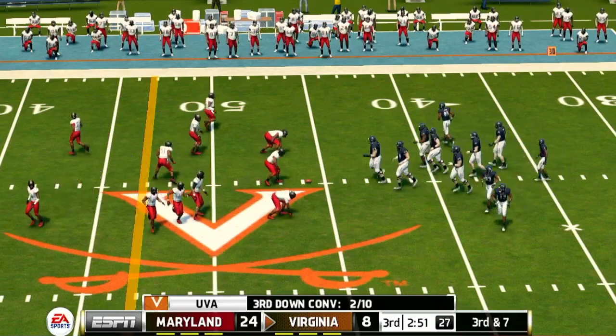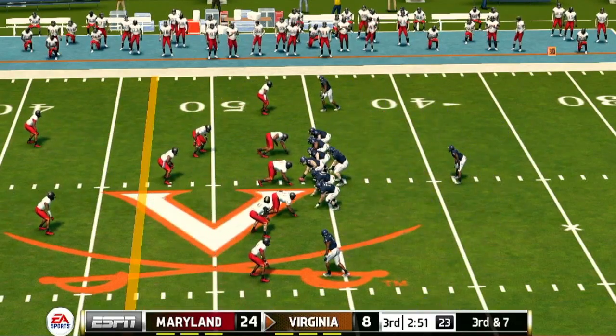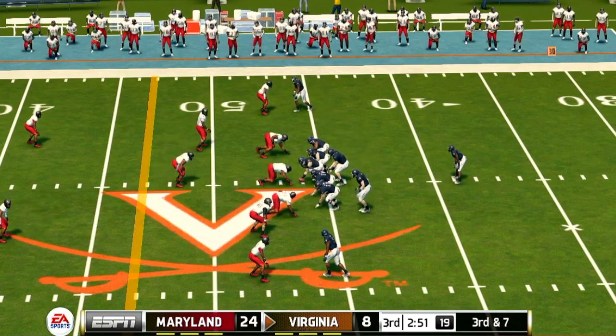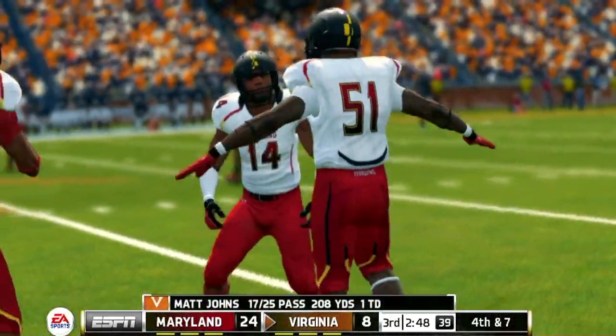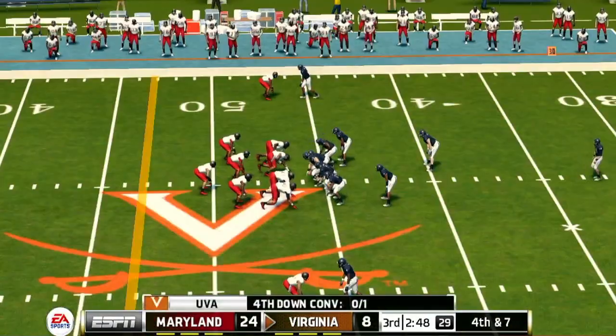3rd down. Let's go. Hey, we got Mike, number 53. Mike 55. Watch the slant. And he throws it away. Well, the defense stood tall there. Boy, the defense did what they had to do to get 3 and out and now get the offense back on the field.